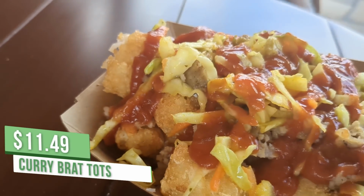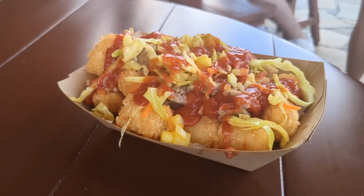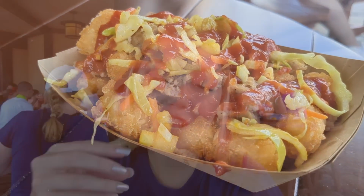All right, so for the curry brat tots, I actually really like these. There is a sriracha ketchup on top, which shouldn't be scary for anyone who does not like spice. It's just a little bit of flavor. It's not spicy at all, but the slaw on top adds a really nice crunch. It's the same nice and tasty tater tots that we had at breakfast, so really crunchy on the outside, but soft on the inside. And the brat's actually pretty nice. I'm not somebody who loves a brat, but you can't really tell the difference. It's just like a nice add of flavor.